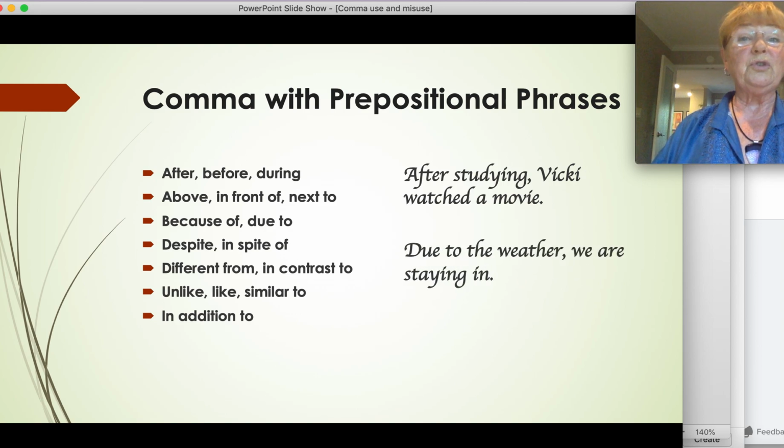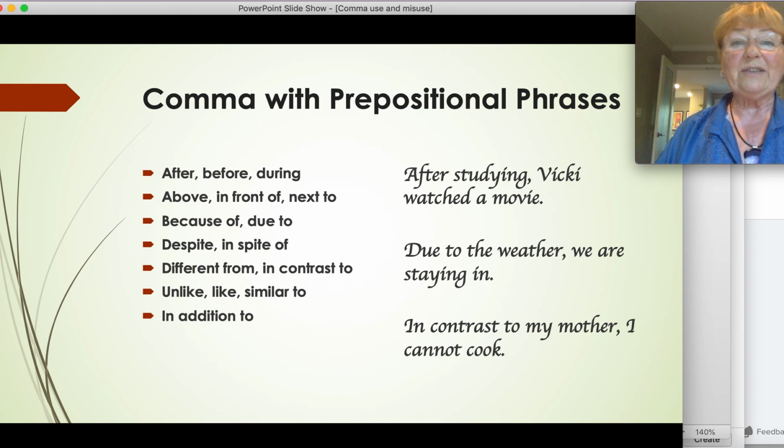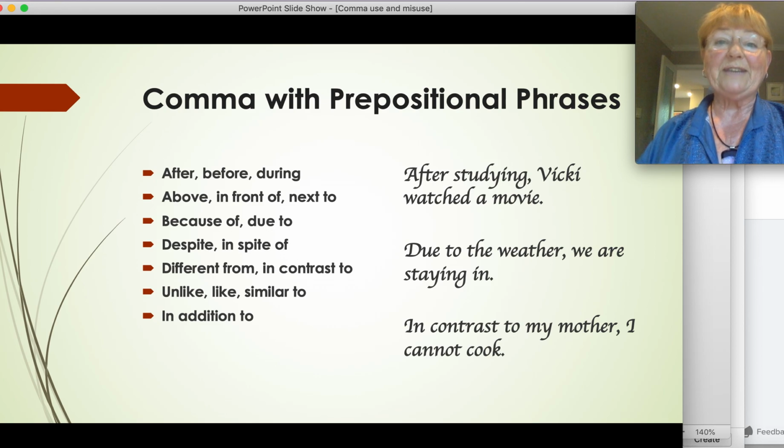Or due to. Due to, now we need the weather, because due to is a preposition. Due to the weather, comma, we're staying in. Or in contrast to my mother, comma, I cannot cook. Well, this is an example of after prepositional phrases, but it's also an example of GS comma rule number 1, which is put a comma after anything that comes before the subject of a main clause. Here's one example of that. Anything.